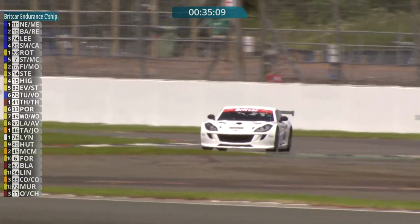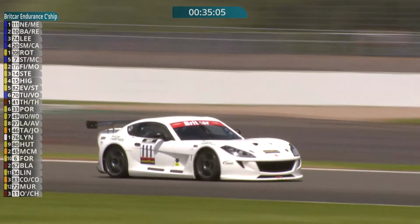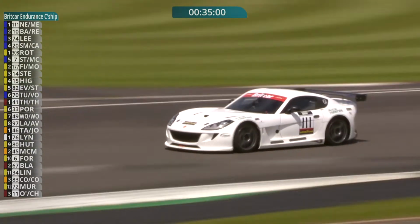Here's our leader through the Maggots and Beckett's complex, and they're coming up to lap the first of the back markers, which is Kevin Hancock at the wheel of his Porsche Boxster, the Gemco racing car. They've been struggling a bit with that car this weekend.